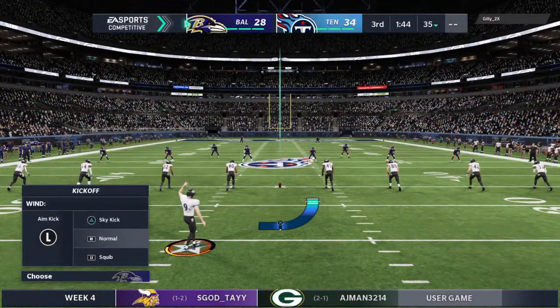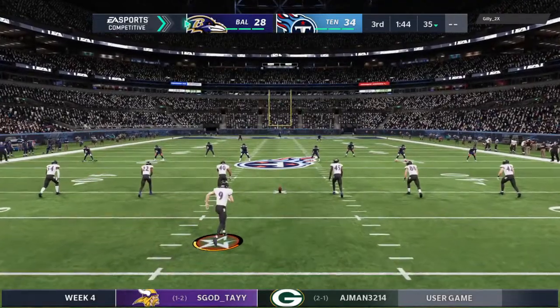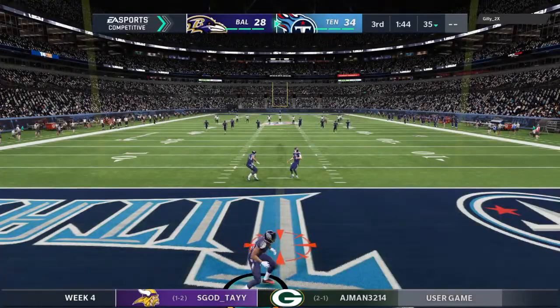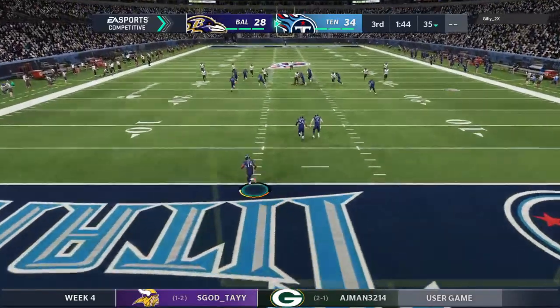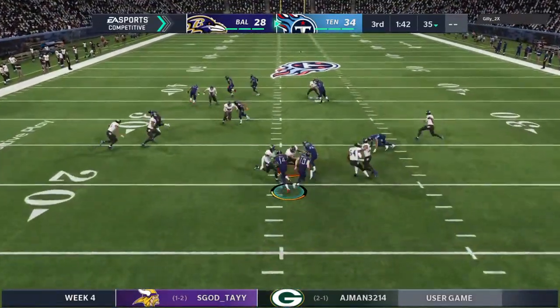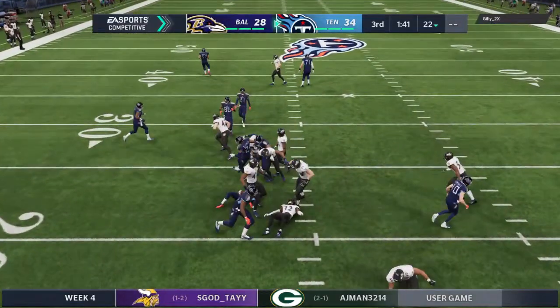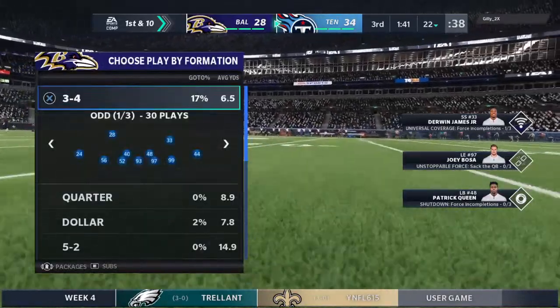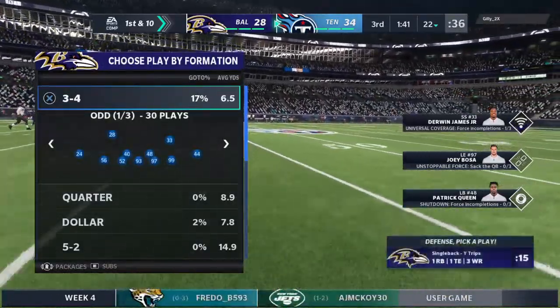Justin Tucker to kick off for Baltimore. Tucker now to kick it away following the touchdown. Taken about 7 yards deep. And he returns this to the 22. The Titans take over 1st and 10 at their own 22-yard line.